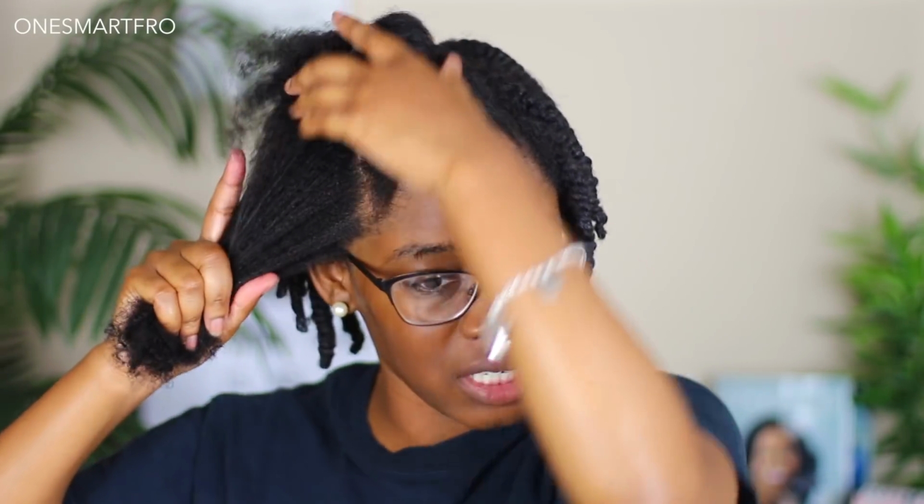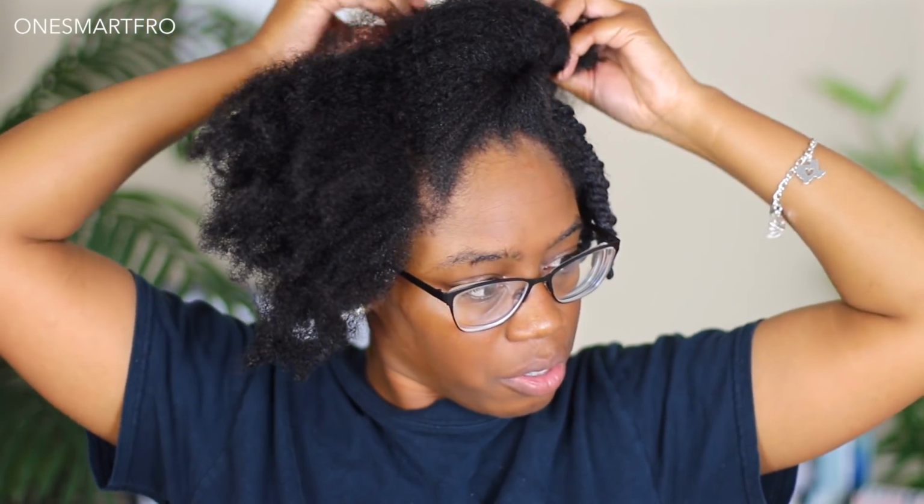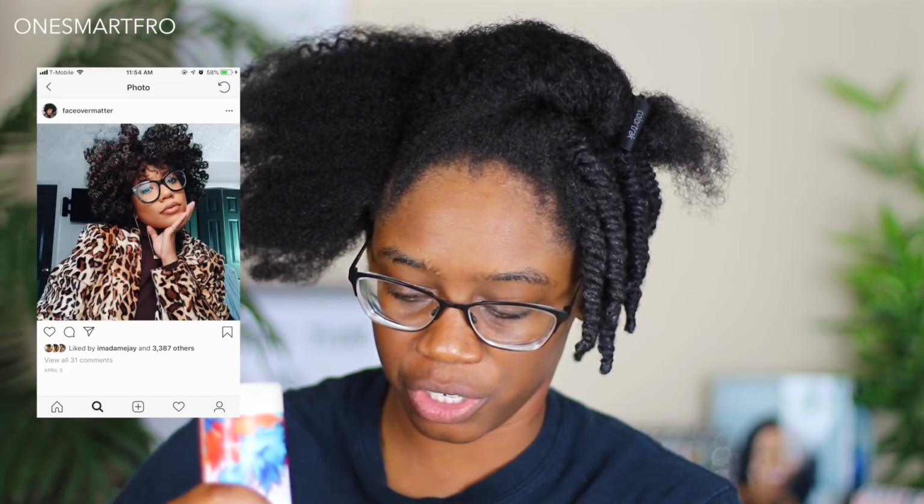So what I am doing is I am just twisting my hair in a 3-strand twist. Y'all know that is my go-to hairstyle, and I want my hair to fall in the front of my hair. I will insert a picture of the idea that I have in mind. Now I don't know if it's gonna do it, but we're gonna try.